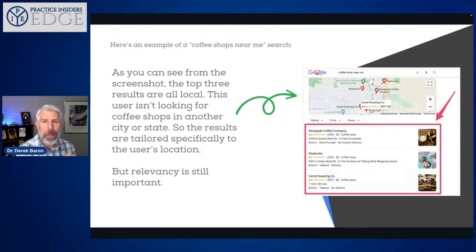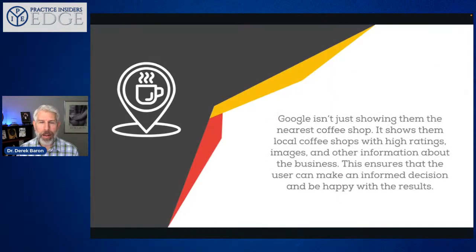Is your massage therapy office? Is your physical therapy practice? Is your orthodontic practice found in the maps? If not, you're losing to your competitors.